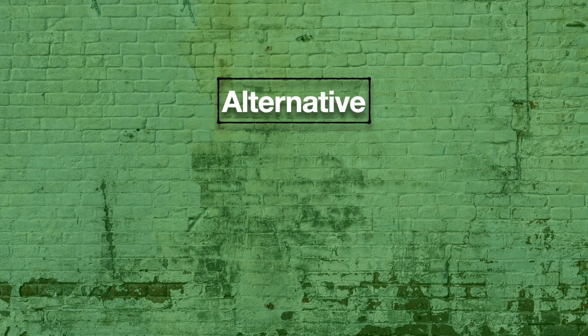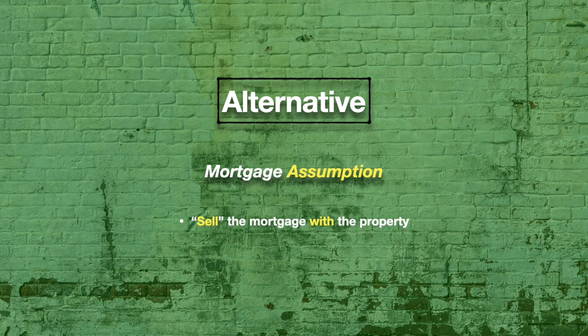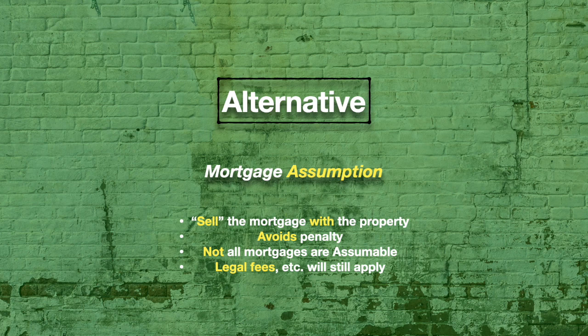Now, the alternative to a port or breaking a mortgage is an assumption. In the case of an assumption, what you do is you actually sell the mortgage along with the home. The new buyer obviously has to qualify for the mortgage, and you have to be sure that your mortgage is assumable in the first place, but it can make sense for someone who's selling a home and not buying another, such as in cases where you're moving to an old age home or moving out of the country.